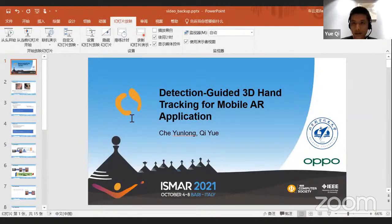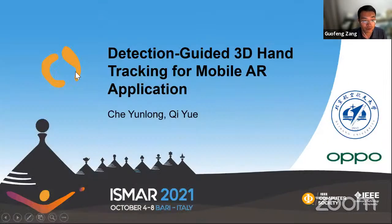Okay, and then the first talk is Detection Guided 3D Hand Tracking for Mobile AI Application. The speaker is Yunrong Ce. So you can share your screen. Yes. Okay. Can you see the screen? Yeah. Okay. Yunrong Ce is a research engineer of Opera Research Institute. His research interests include augmented reality and virtual reality. Okay, so let's welcome his presentation.